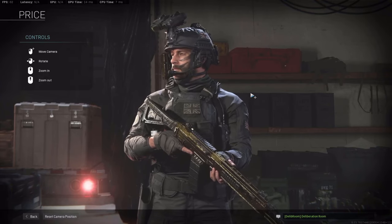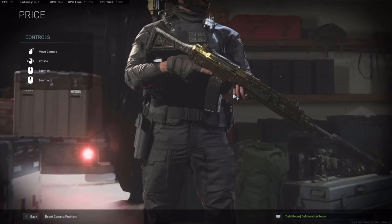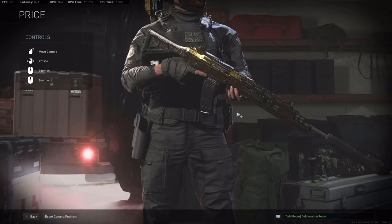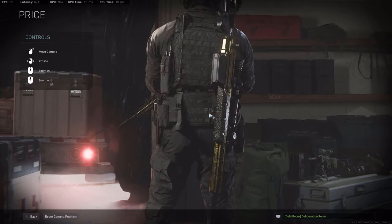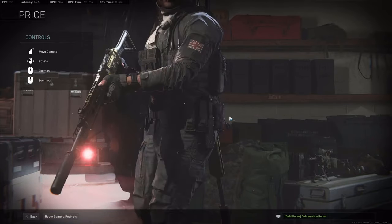So the first thing we're going to start with is the belt. I'm going to give you a wrap all the way around of him: the front, right side, rear, left side, and back to front.